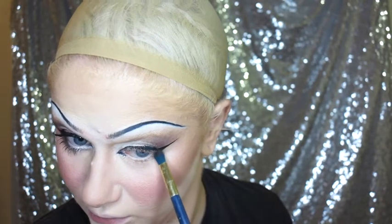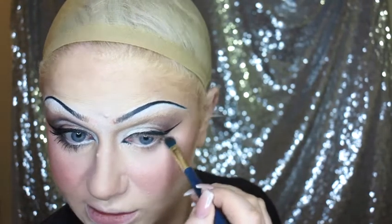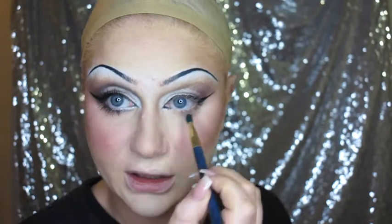I'm gonna take this flat, kind of fluffy-ish brush, which I find fits perfectly under my eyelashes. So I'm gonna go in with what we started in the crease with. Tap off some excess and sort of join it up to where the wing is, and then just go underneath the lashes. The closer we get to the tear duct area, we're just gonna slope it down a little bit.